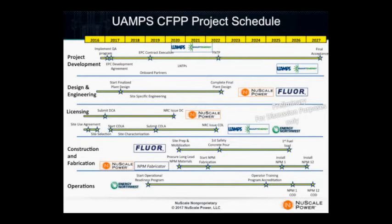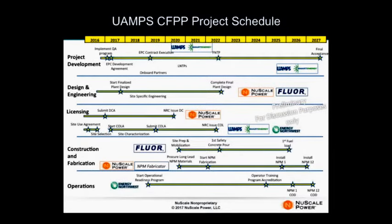They are committed to this project. And this is the schedule. So we're looking at the lower right, we're looking at the 2025, 2026 timeframe, they're the first module connected to the grid. There's a lot of stuff to be done, but so far, they're doing it, and they're committed to do it.